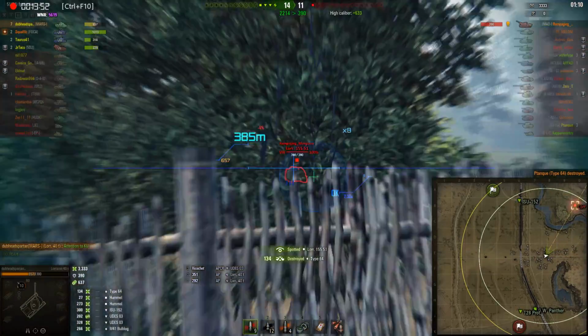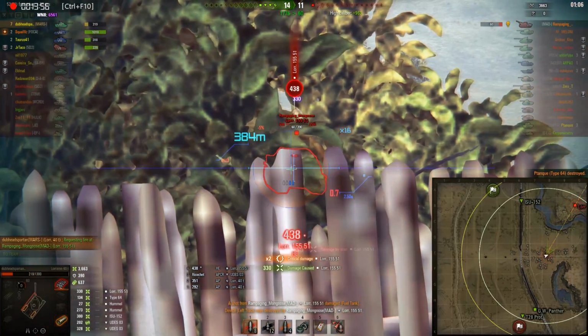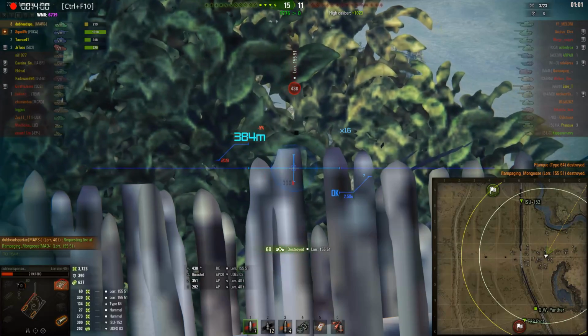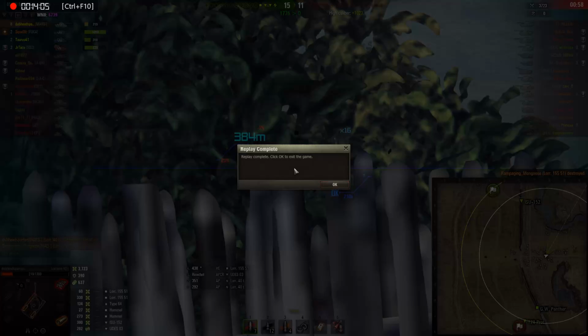We drive forward, and the Lorraine gets spotted. This was a very risky decision. Now, I lived after the Artie shot. I took 438 damage from him. And now, if that had not happened, like if he had penetrated my tank, I would have died. And I would have lost the Radley-Walters medal that I would have been able to get. Or that I was able to get.